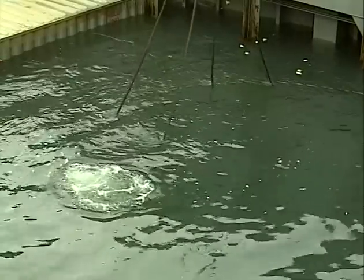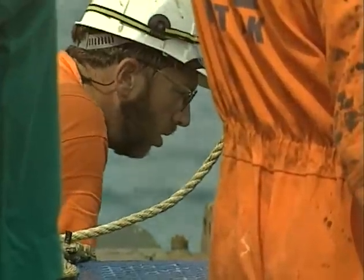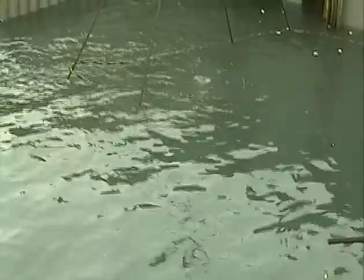Of course, in the hold, it is pitch black, and chemicals have discolored the water. Visibility is very poor around the ship.